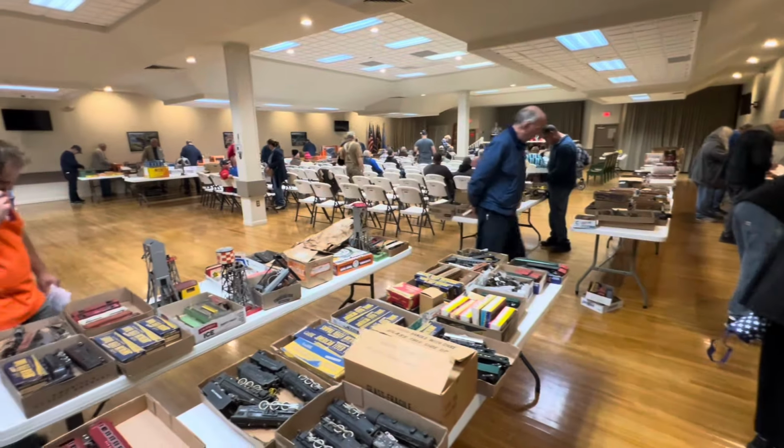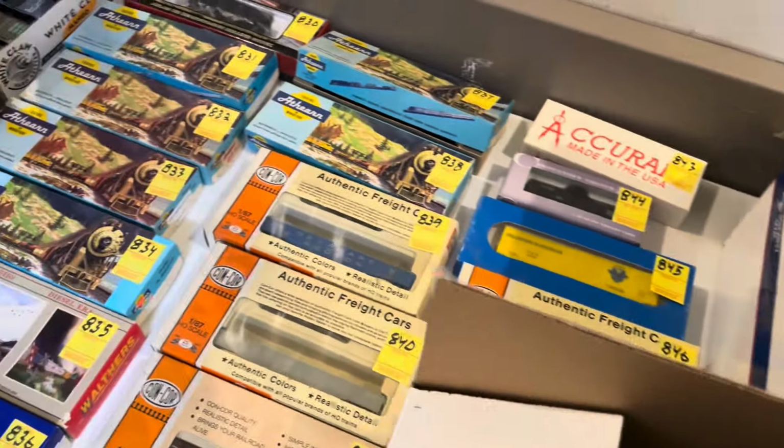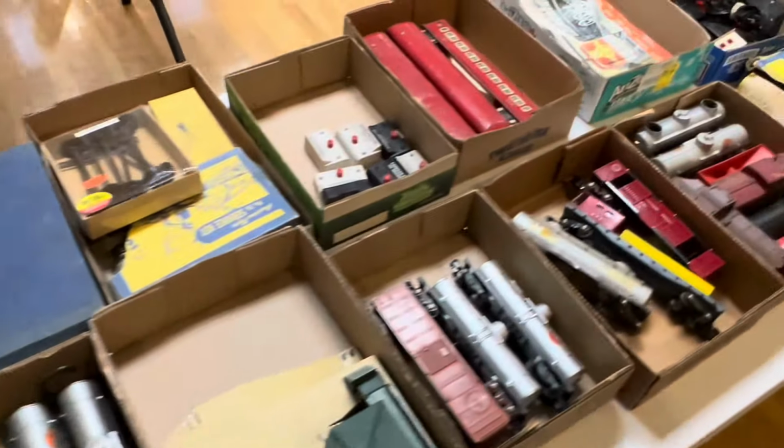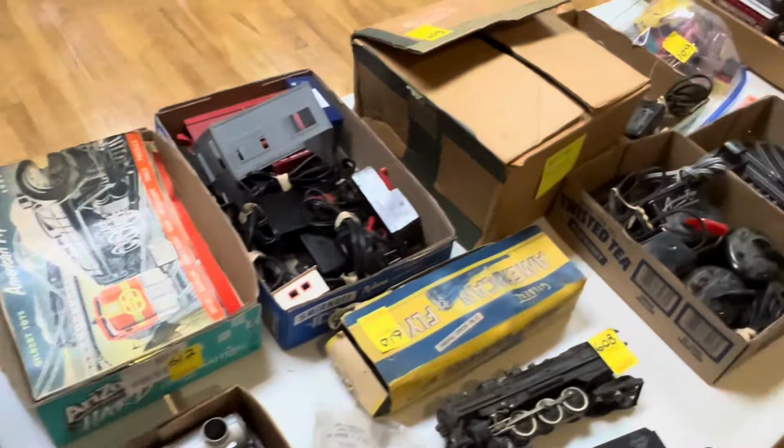They're going to have a lot of O and S scale. I didn't see any HO in the listing, the photos anyways, but go in and check it out and maybe you'll find some goodies. Give you an overview of the entire place. Alright, I'm kind of moving fast here, but auction's gonna start soon.